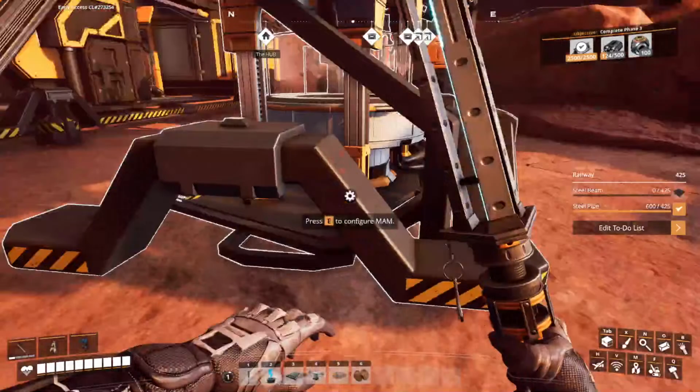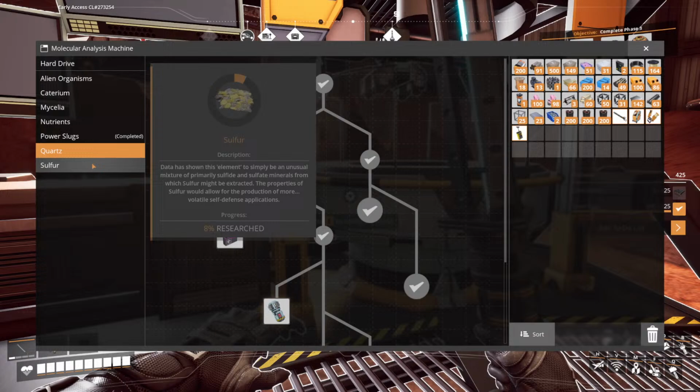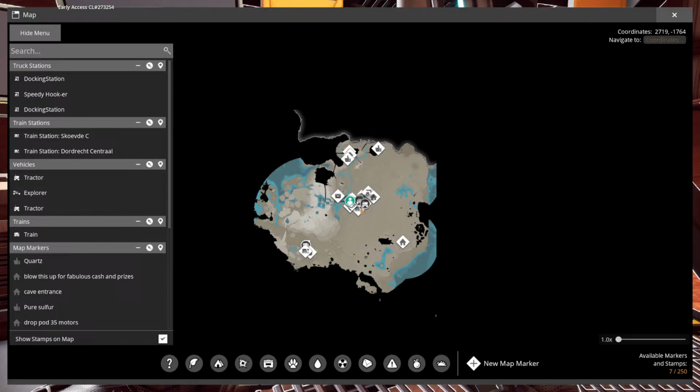We got some research we can do here. There are sulfur stuff, so we could actually go make a trip over to the sulfur mines, if I remember where that is. We could check our map here. I can't hit the correct buttons. It's always smart. Let's see, what do we got here? Oh, pure sulfur. Okay. And then that's quartz.